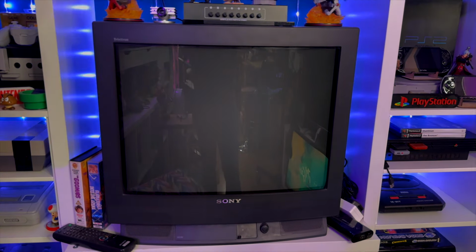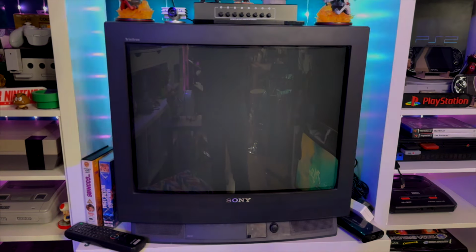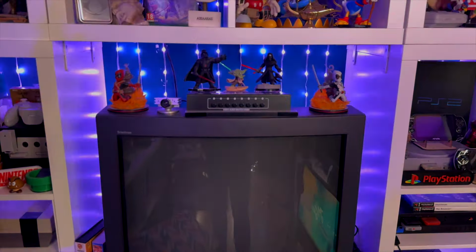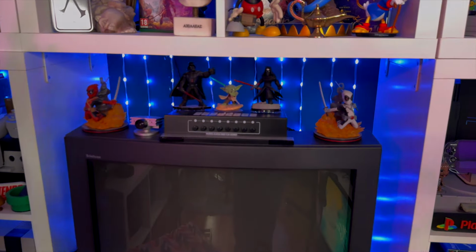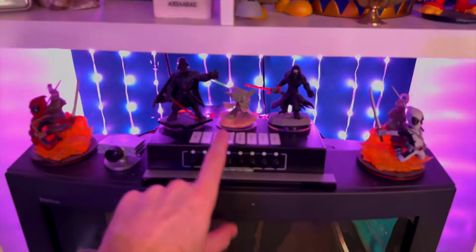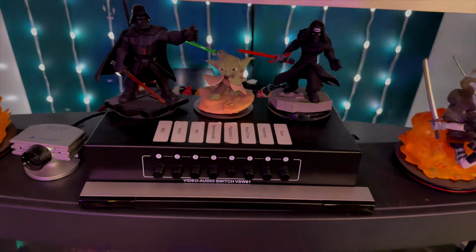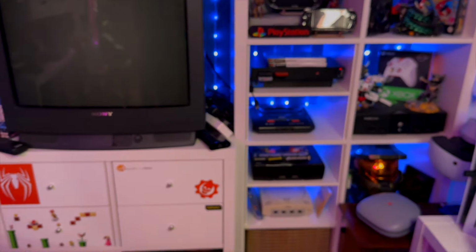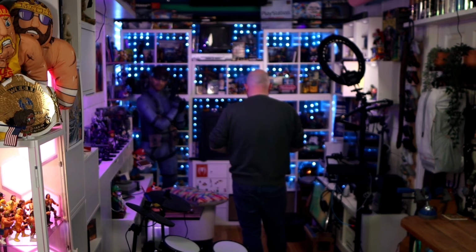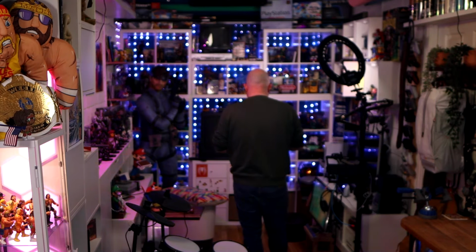Everybody knows the Trinitrons are some of the best from back in the day, and it plays really nicely with all these consoles. On the top you'll see a couple of figures, but predominantly what this is, is a splitter. So this allows me to have a variety of the different consoles. I'll just get that to focus. There we go. You can see some of the consoles that I've got hooked up, and I can hot swap between them. And those consoles are all placed around the outside of that TV. So this is just IKEA Kallax units, by the way, and drawers full of games underneath there. So those are all the Super Nintendo games.